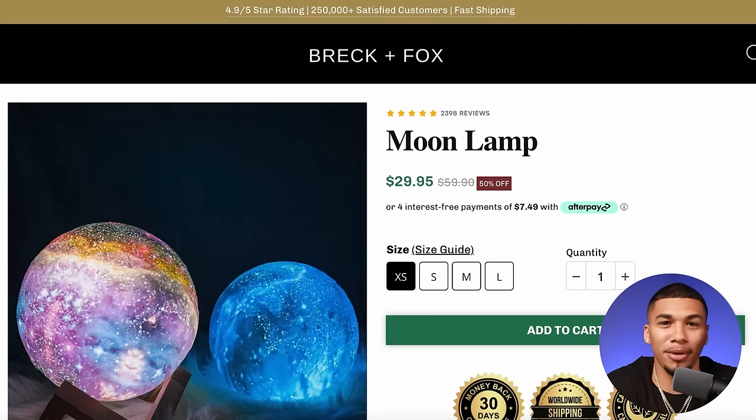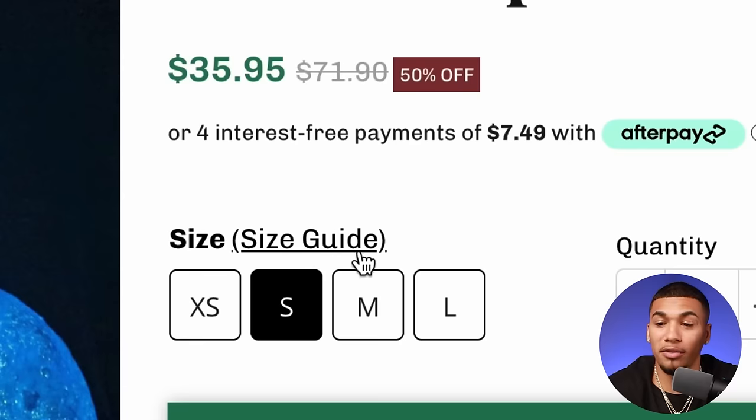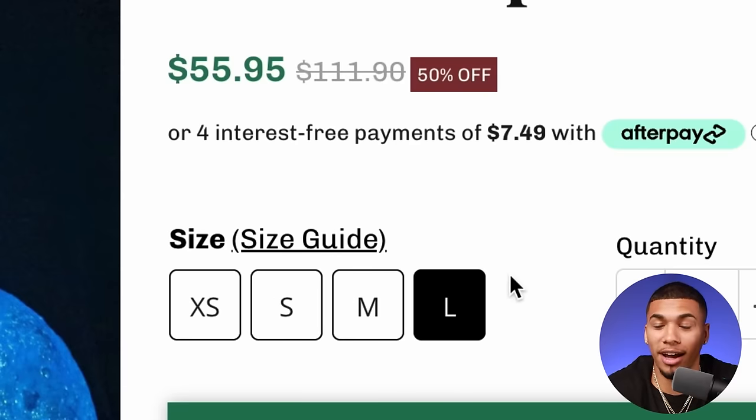Here we are on the competitor's product page, and they're selling this item for $29.95. They do have different sizes available. And as you can see, the bigger the size, the higher the price gets, just increasing your AOV.